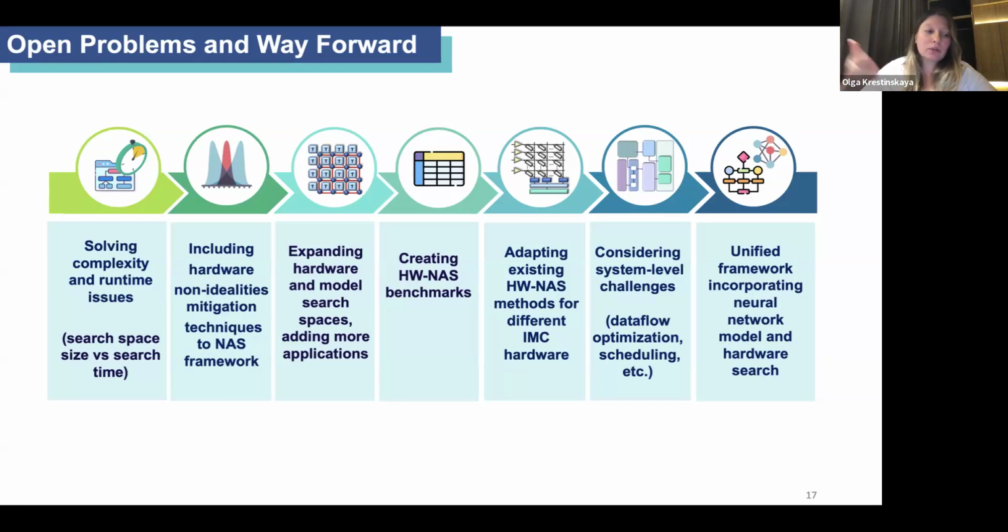these parameters related to the spiking neural networks, or to the large language models if you want to deploy them to probably SRAM-based in-memory computing hardware and so on. So there is a huge space to explore there.